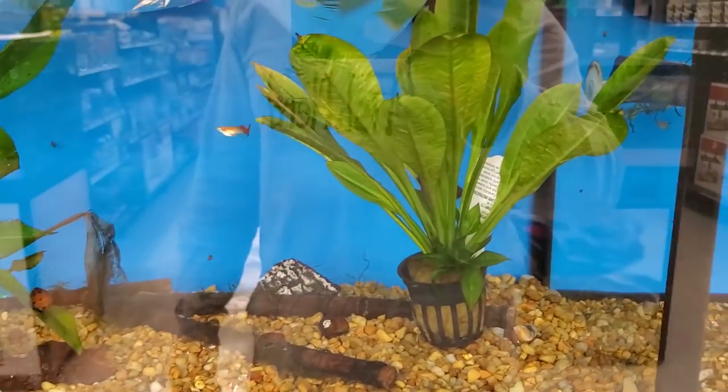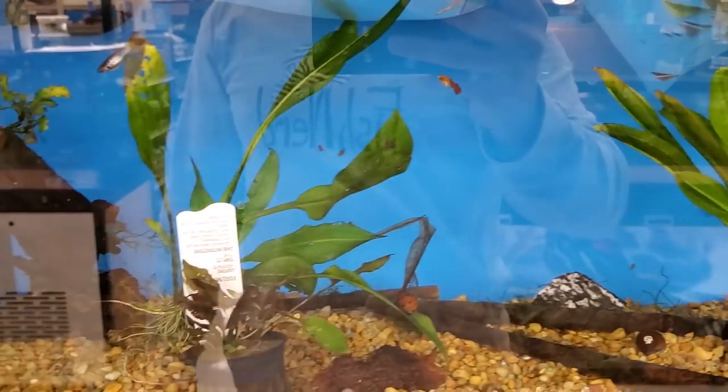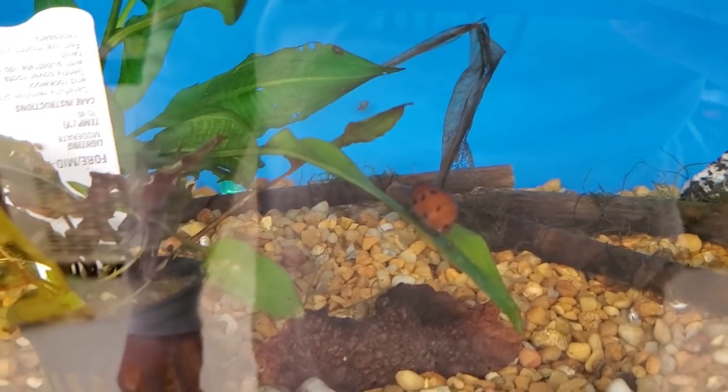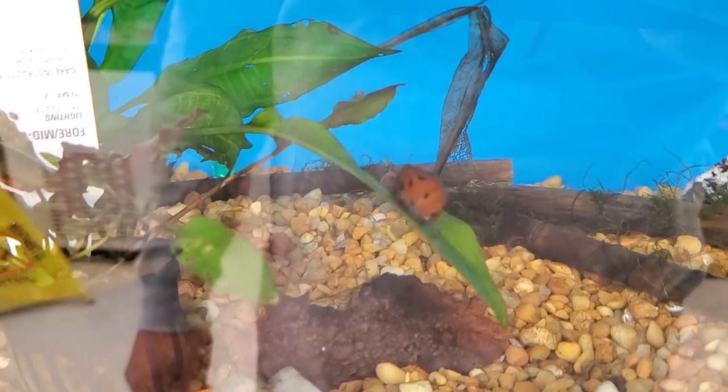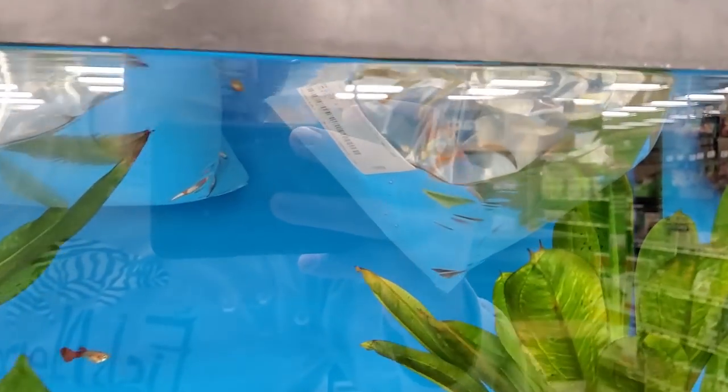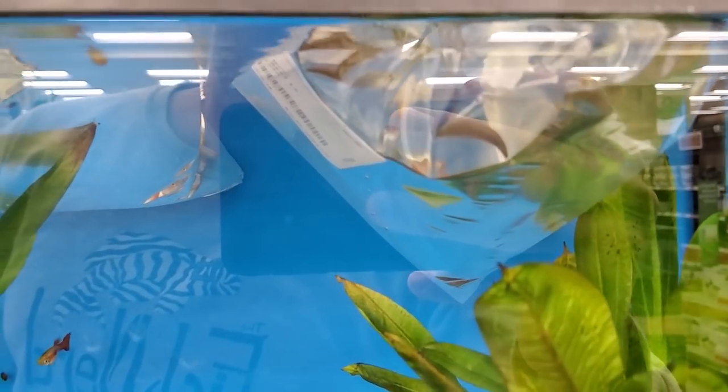Anubias. Another sword. What have we got here? A nerite snail. It's not something I've seen at PetSmart very often. Petco's got them. Got some guppies in here. Looks like some guppies in that bag. I don't think the camera's going to get through that glare, but there's some guppies in there.